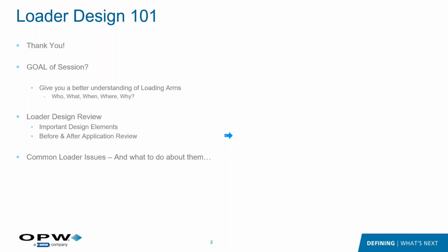So let's jump right in. The goal of today really is to give a better understanding of loading arms, kind of what we do. Hopefully some things that you can use with existing equipment or things to think about on future projects. Kind of the who, what, when, where, why of loading arms. So we'll go through lots of pictures, application examples, design considerations, things that we go through in the process that we use to design a system. And then we'll end today's session with just some common issues, kind of a troubleshooting guide, if you will. Again, things that you might be able to take back to your current situation to make something that you have in place better, or something to think about on a future project.